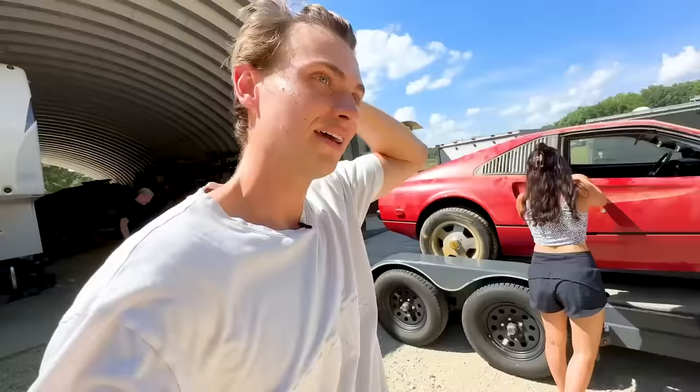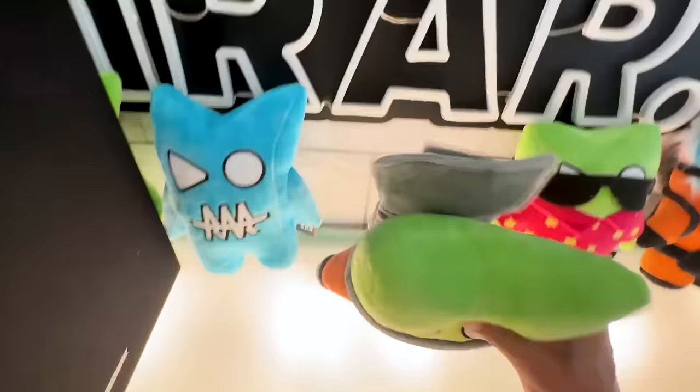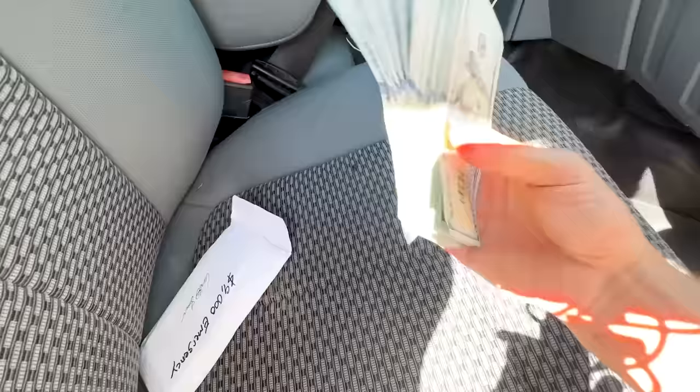Well, the deal was if we can get it out and put it on the trailer, I gotta make him an offer. So that's exactly what I'm gonna do right now. I'm going back. We got the emergency team RAR cash that I keep in a super secret place that nobody knows about. Here we go, $9,000. Let's go make a deal. Emergency funds for a rainy day for the world's cheapest Ferrari. Let's see if we can seal the deal.